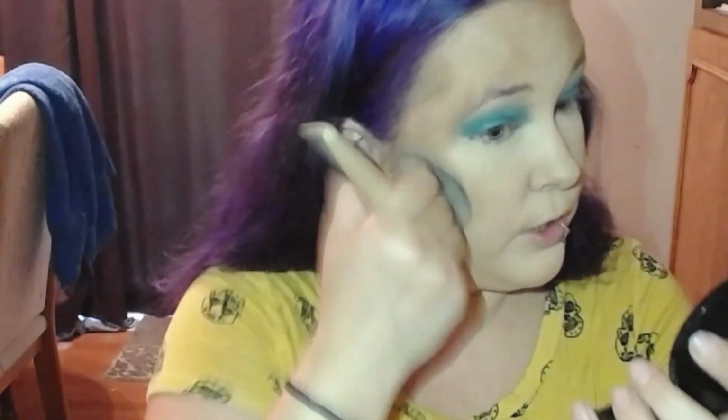I mean, I played with this the other day just to see which foundation it would work best with, but I would definitely say it's a little bit darker than what I had anticipated when I swatched it. So that's just something to keep in mind, is that it's not as light as it swatches. I'm just trying to even this out over here.